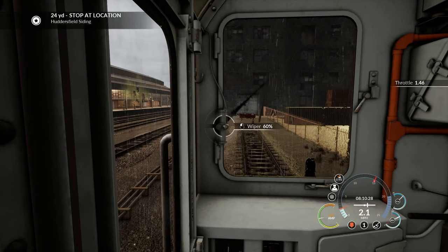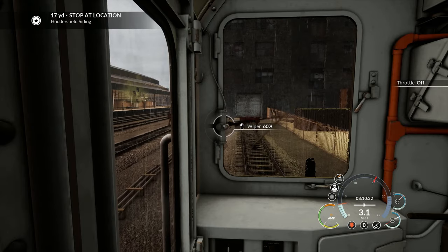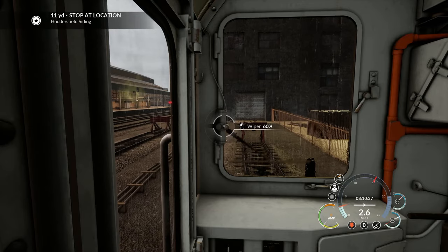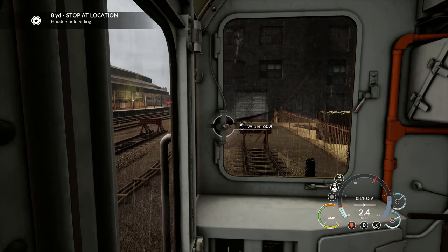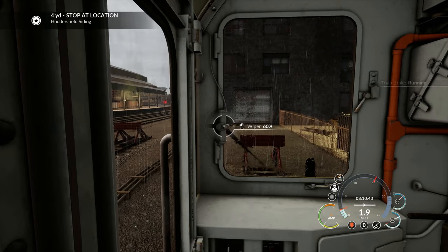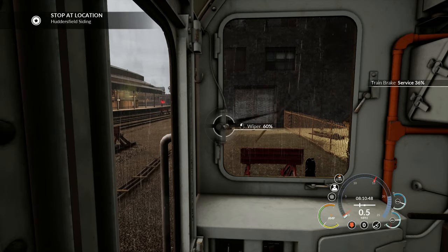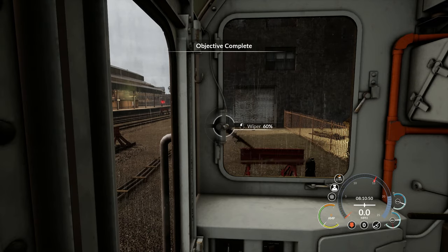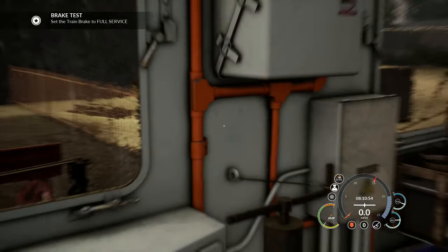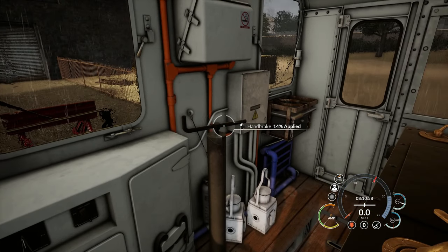Now, I'm told, and again, this is half information and half rumor mill, I'm told as well, let me get this thing parked. I'm told as well that if you already own any iteration of TSW, any bundle, all right, park that. We need to turn this off. We're going to set our handbrake.